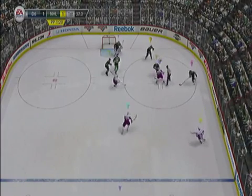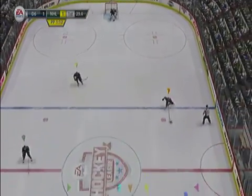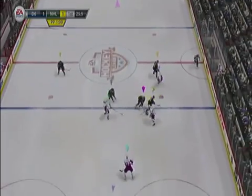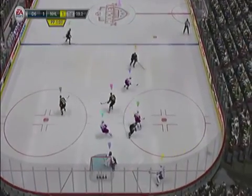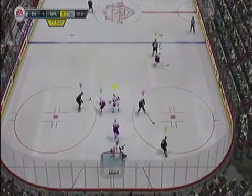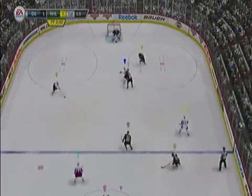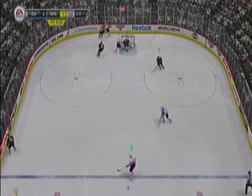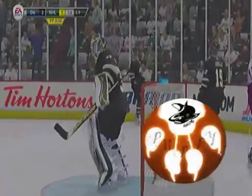Herberger. Knocks that puck off the stick. He's got pressure. Good pass to get out of the zone all the way to center ice. What a move. He's out. He shoots. He scores. And that'll go into the SH column.